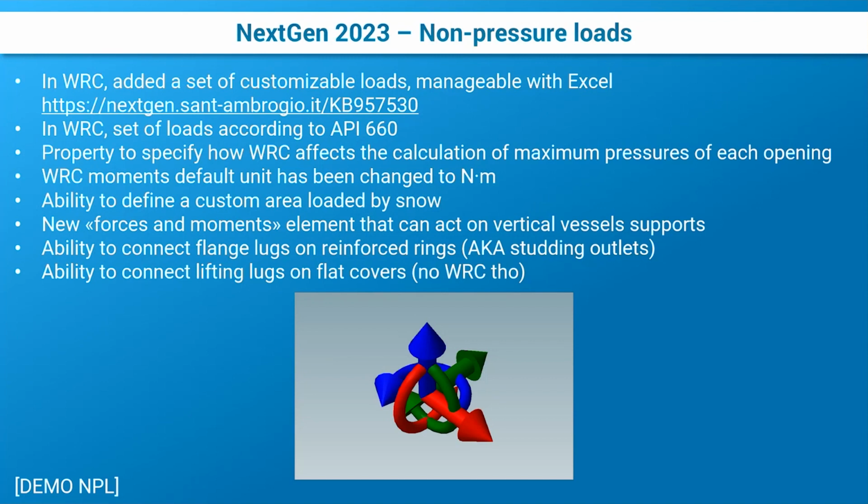We added a new component called forces and moments that lets you specify an arbitrarily positioned set of forces and moments acting on a vertical vessel support. And again, this will eventually be added also for horizontal vessels.